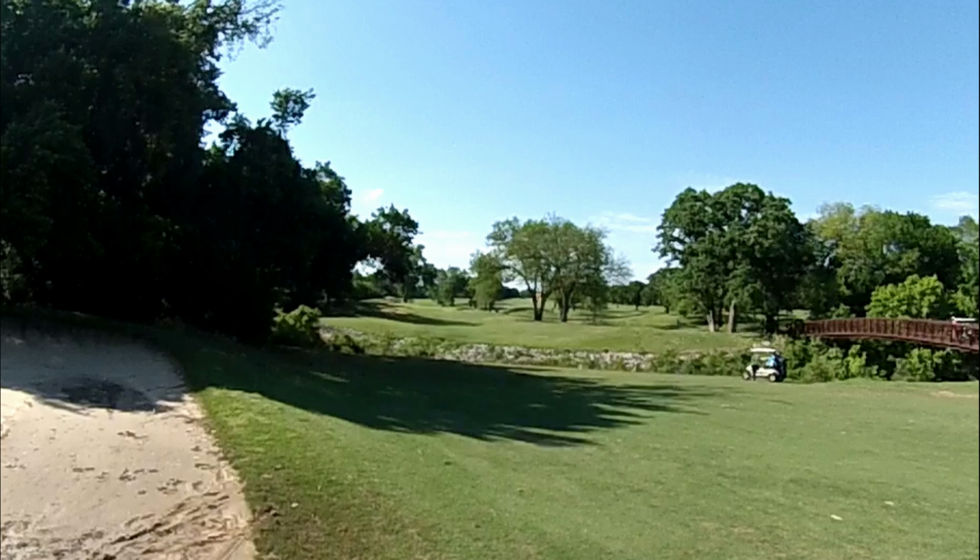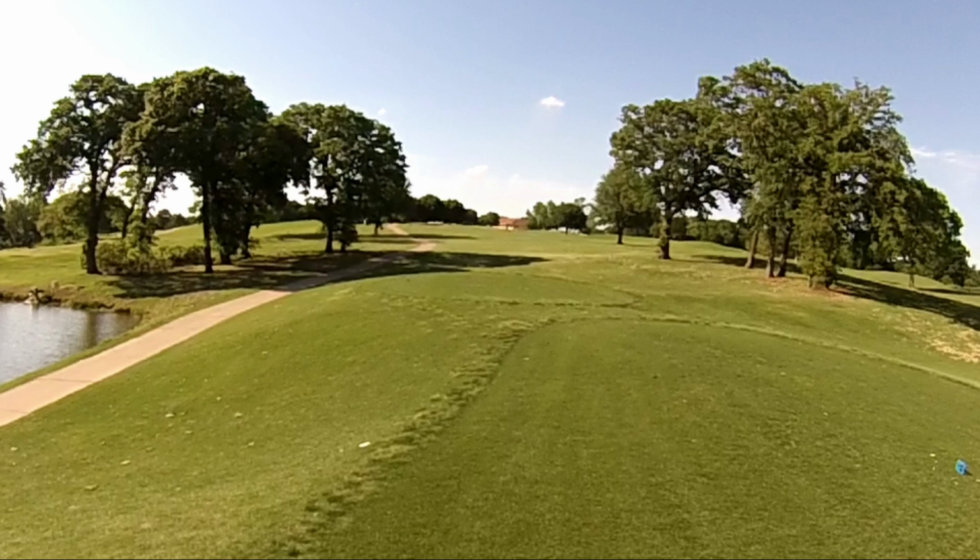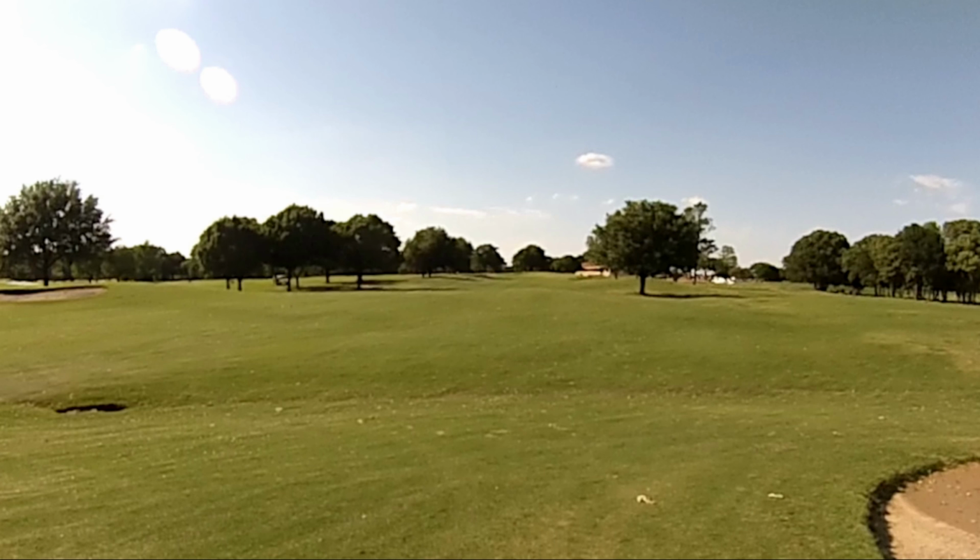The only problem was because we started late, about 4 o'clock, we ran out of daylight by the end of the round. We were looking directly in the sun in some of the holes. And it wasn't dark, it was just dusky. So it was a little hard to see the green on the 18th.